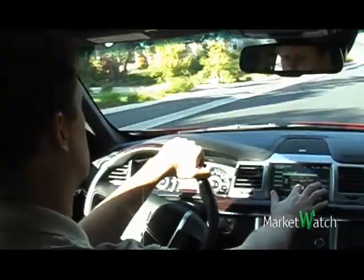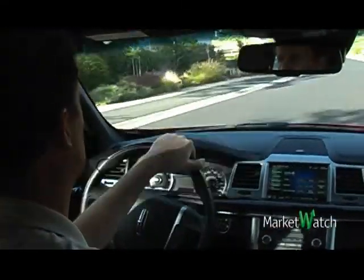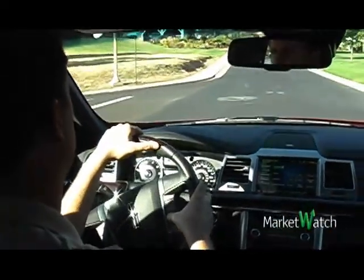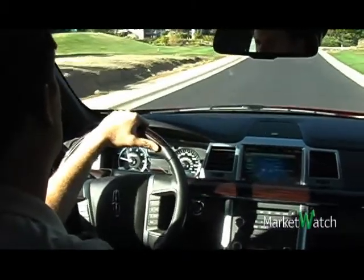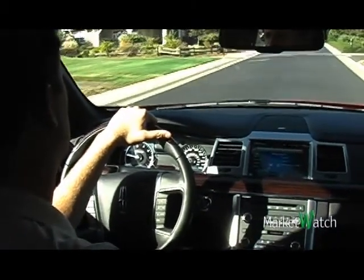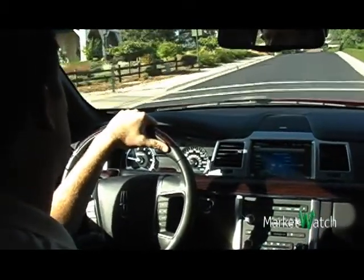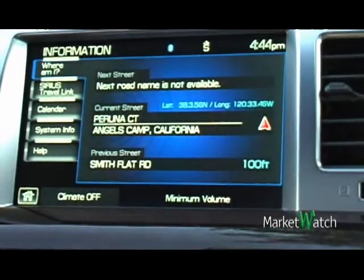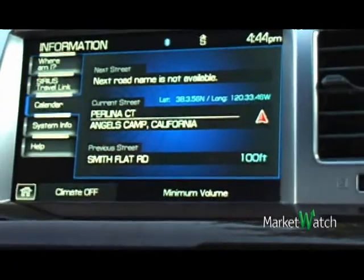The MKS also comes with the Sync system, built by Microsoft in partnership with Ford. By pressing one button on the steering wheel, I could make hands-free phone calls, go straight to my favorite station, or find up-to-date travel info. At first, it felt like there might be a steep learning curve for a tech-challenged guy like myself, but by the end of the day, I felt comfortable bouncing my way around the various features of the car.